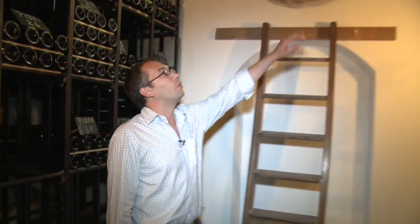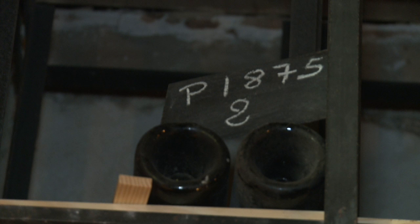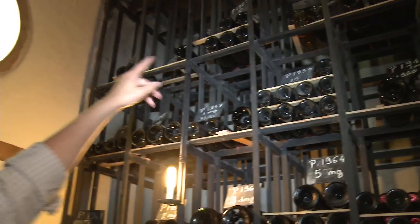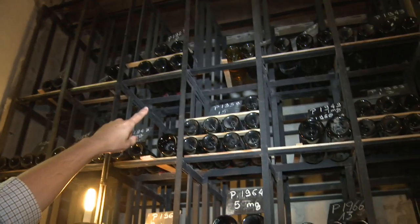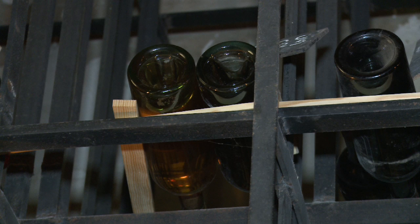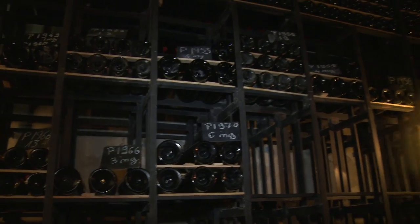So the 2 oldest bottles are here on the corner, the 2 bottles of 1875. We also have a very rare bottle here, and you can see it's not red wine, it's white wine. It's a bottle of Palmer White from 1925. They used to produce some white wine at Palmer in the early 1900s, and we just have 2 bottles left. I never had a chance to taste it. Maybe someday.